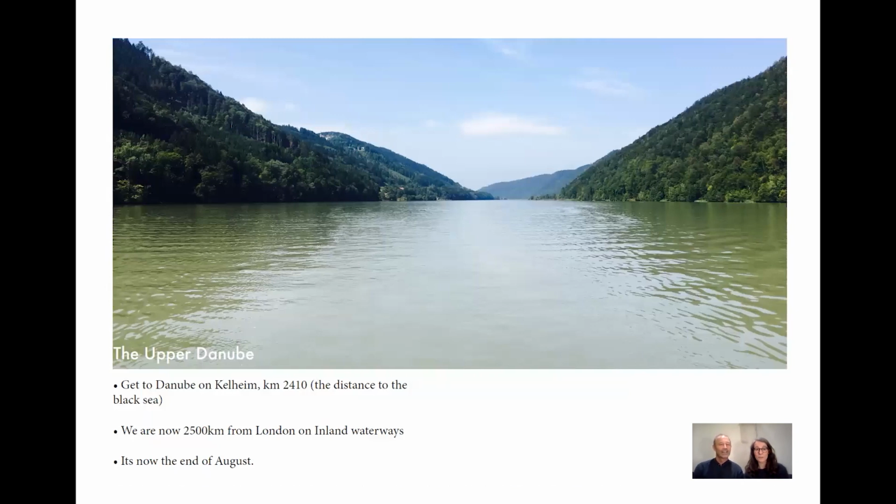And then we get to the Danube. So we get to the Danube at Kelheim. It's a German town at kilometer 2,410 of the Danube. So it means that we have 2,410 kilometers on the Danube, which is still a lot. And we've made already 2,500 kilometers from London. So we are kind of halfway on our journey.